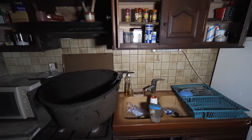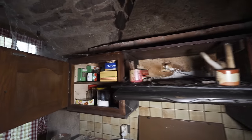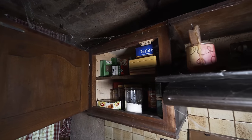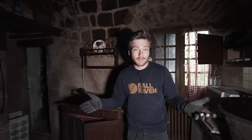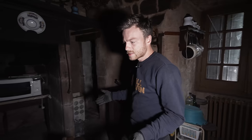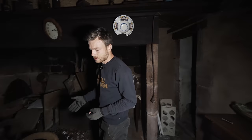Here the kitchen looks pretty simple. All the ingredients are still left in here. You see, there's something strange going on here. Why would they leave all the stuff after Maurin left? Maurin passed away, but his wife and his children, of course, didn't pass away. I don't know if they inherited this. He was the man with the money, of course, but it seems all very strange to us.